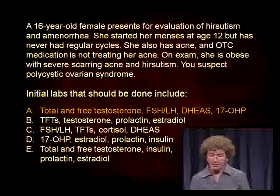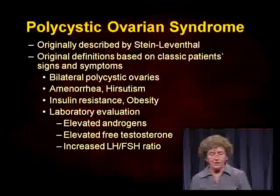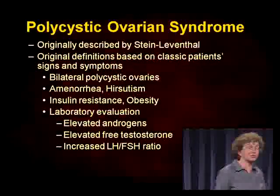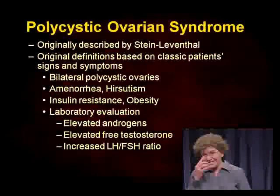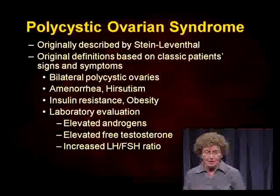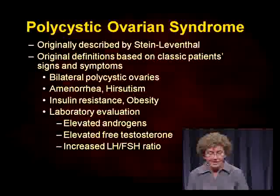I'll talk about that in a minute. PCOS is kind of confusing. Initially it was just a description of the signs and symptoms that Stein-Leventhal had seen. They had cystic ovaries, they were amenorrheic, they tended to be a little hairy, they were heavy, and when you did labs on them, they had high androgens, high testosterone, and high LH relative to FSH.